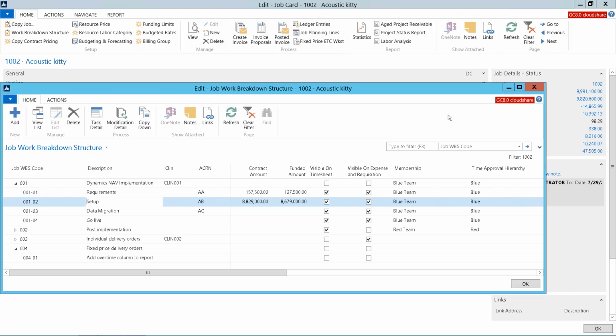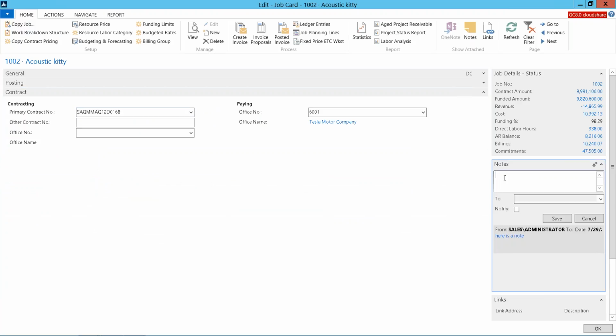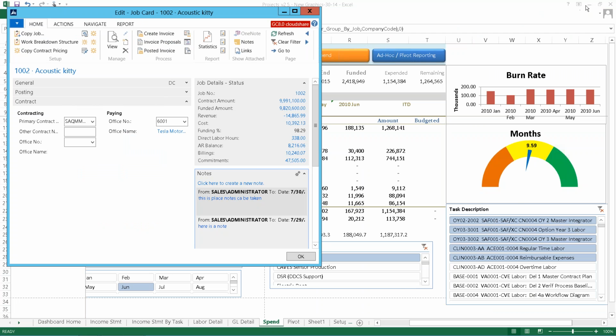If you have any type of documentation related to it, a couple things related to documentation. On any master record, you can take notes. So this is the place notes can be taken. I can send these notes off to somebody by hitting the notify button and selecting who I want to send it to, or I can just hit save, and now you can see the note itself, who took the note, when they took it.